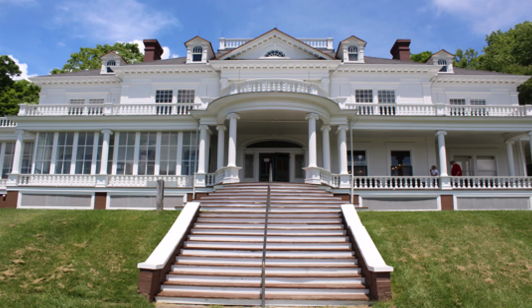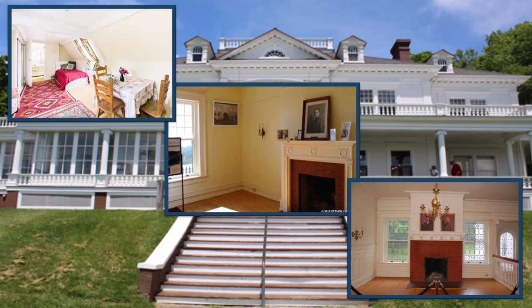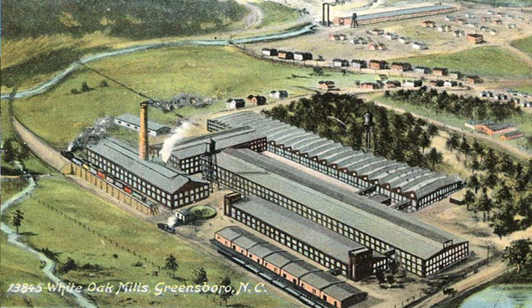The massive home has 23 rooms in its nearly 14,000 square feet. Shortly after Moses Cone had this home built, he opened his White Oak Mill in 1905, which was the largest denim mill in the world at the time.